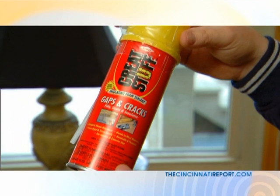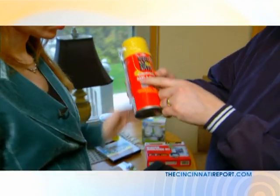Energy loss happens many different ways, but it's all about managing the airflow in and out of your house. If you have air coming in or leaving your house where you do or don't want it to go, you need to be able to stop it. One way we do that when we locate the holes, either we use silicone or we use the Great Stuff. This seals gaps and cracks.